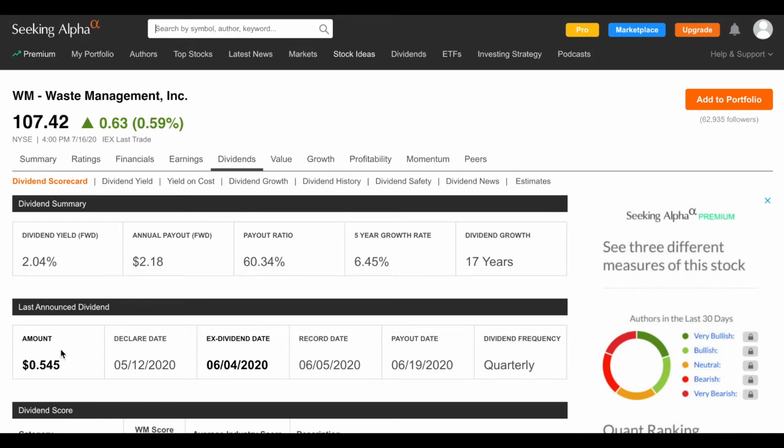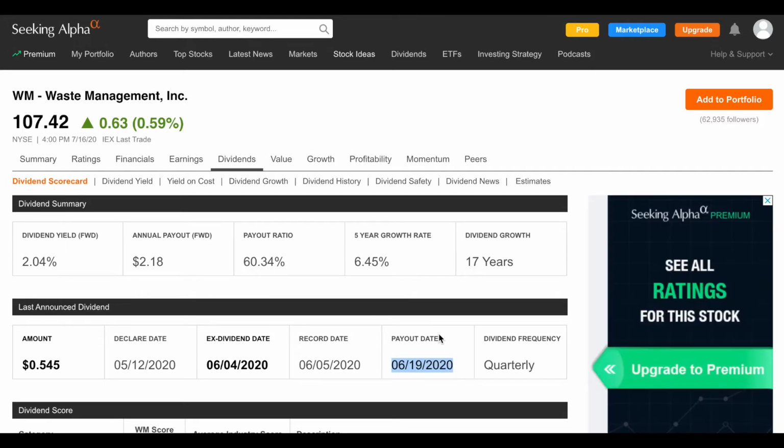Jumping down, Waste Management will pay almost 55 cents per share that you own every quarter. The previous payout date was June 19th, so fast forward 3 months, come September 19th, I should be getting another paycheck from Waste Management. So every quarter, with the 2.24 shares that I own paying out 54 cents per share, I'll be receiving $1.23 from Waste Management every quarter.